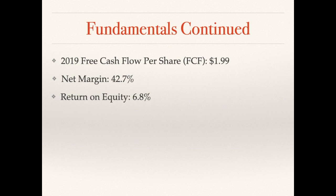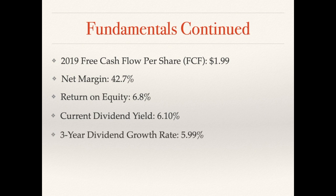Last year they had return on equity of 6.8%, and currently the company has a great dividend yield of 6.10%, which is real good in this low interest market. So for those investors interested in income, this company definitely fits that category. The 3-year dividend growth rate is at 6%. And currently the company has a very good payout ratio at 74%. This is based on 2020 expected free cash flow, so that's very positive news.